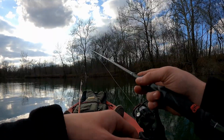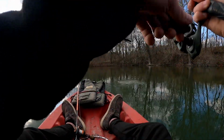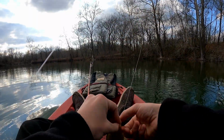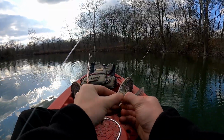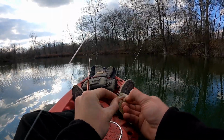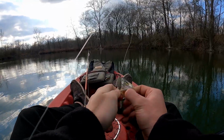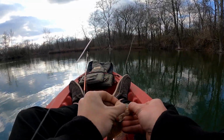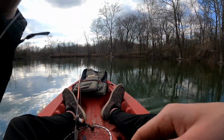They've got to be in the boat to count, right? Bites don't count unless they're in the boat. That makes number three right there. Another little small guy. Can't get the hook out of this one. Nice little one. See you, dude.